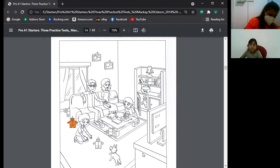Now listen to part 4 again. 1. Okay. Now, can you see the girl? Yes. She's drawing a picture. That's right. There's a robot under the table. Oh yes. There it is. Good. Well, color it red, please. Okay. I'm coloring it red now.